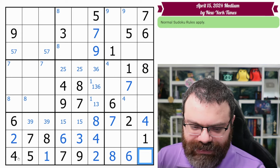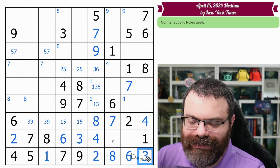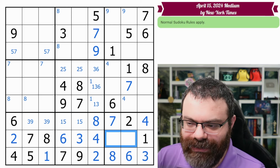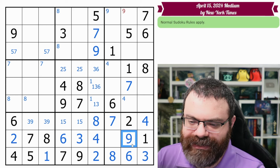Oh, no, I miscanned. 1, 2, oh, 3 is what's missing. That's a 3. 3 in the corner, 3 in the spotlight. 1, 2, 3, 4. We need 5 and 9 here. This 5 looks down, so that's 9. That's 5.